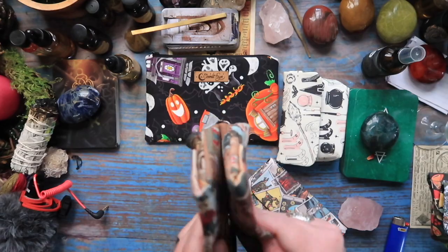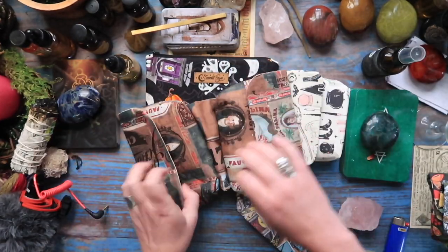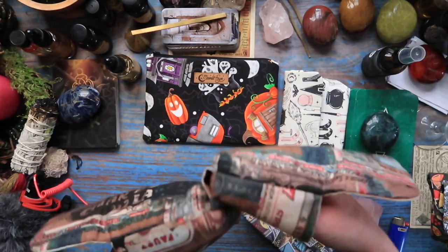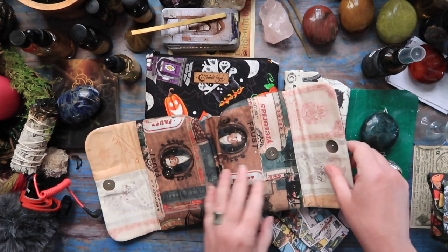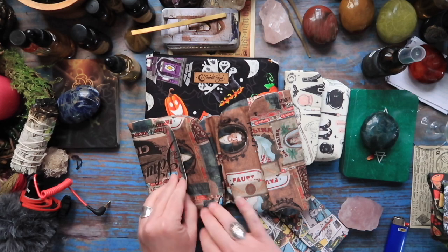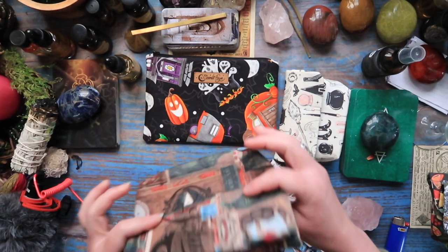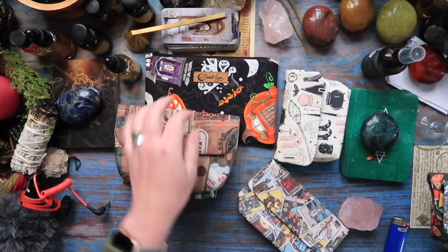This last one is my favorite. It is a jewel pouch. So for those of you who like to take around a tarot deck and an oracle deck, this is a great little option. I'm going camping this weekend and I plan on taking a tarot deck and an oracle deck with me and just having a little play with that.